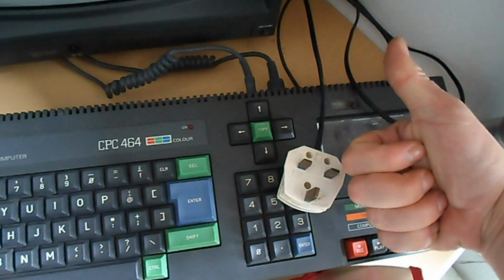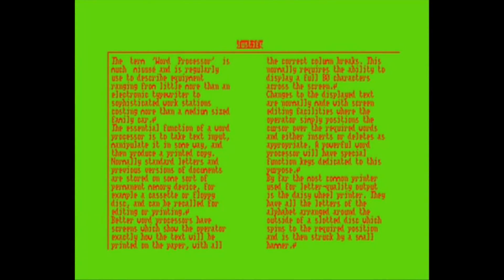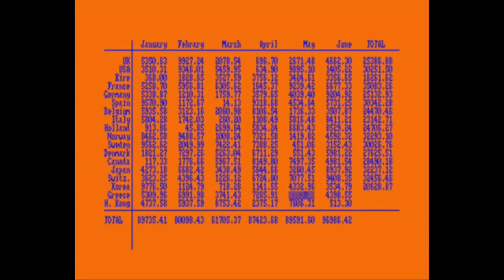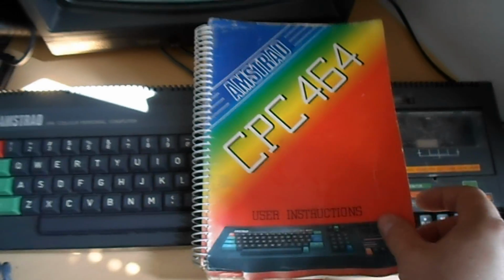Amstrad were also striving for this to be a business machine and not just for at home, especially with the expansion ports allowing all number of accessories to be plugged in, a decent keyboard with numeric pad, and pushing software like word processors and spreadsheets in the demonstration tape that could be loaded up for use in shop windows. Even the excellent manual was designed to get you programming games and applications with ease. I remember as an 8 or 9 year old boy reading it from front to back, and I was programming games in BASIC pretty quickly.